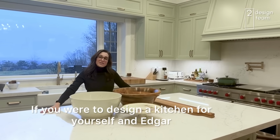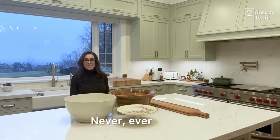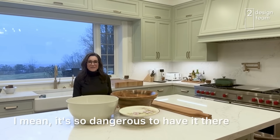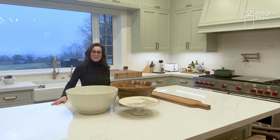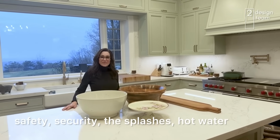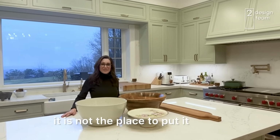Okay, on to cooktops on an island. If you were to design a kitchen for yourself and Edgar, would you put the cooktop on the island? Never, ever. It's so dangerous to have it there. It's a place for you to eat and entertain, also to cook, but the stove should be back. For safety, security, it splashes, hot water, frying.